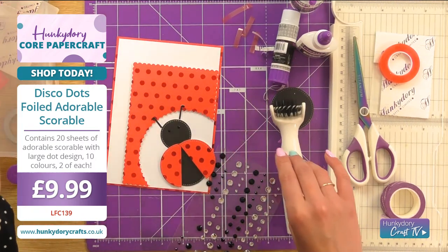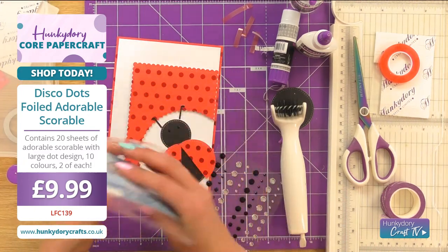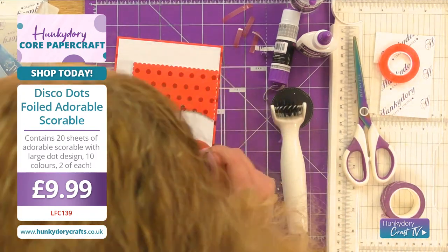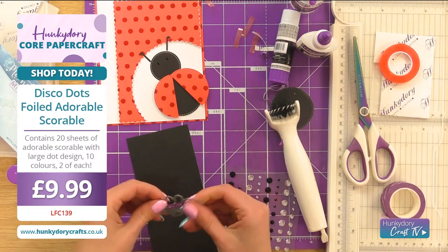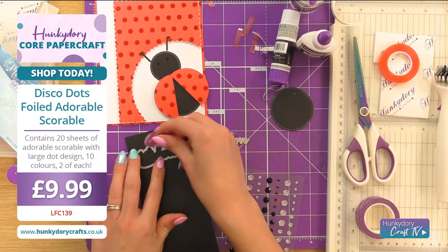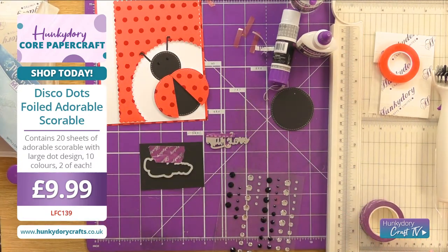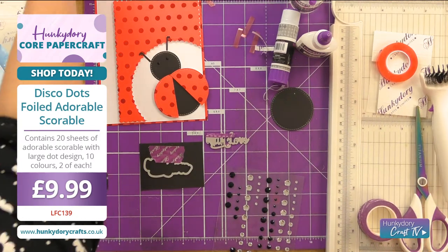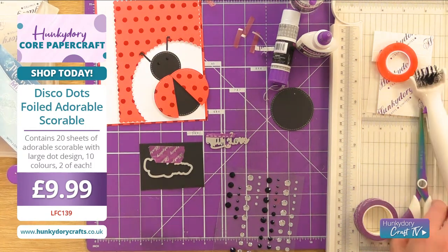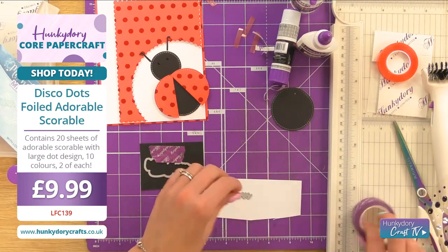And then we just finish off with our sentiments. So we'll go with the Moonstone Mini, the With Love. And I might just do that in the black. Yeah, I think that's going to work really nicely. I'll probably do that black and white. So we'll get that in really quickly to finish this card off. I've gone with Love just because, like I say, it's a really nice generic sentiment. So let's get that stuck on there.